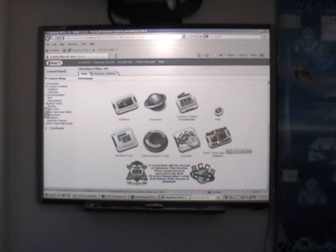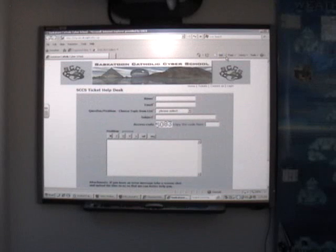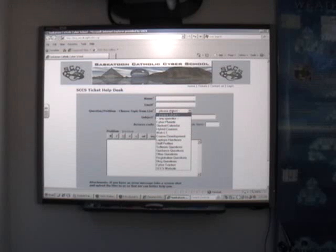We have what we call a staff ticket help desk. This is where you go after you've tried to find a tutorial and you just can't figure something out and you have a quick question or a big question. You can click on this and it takes you to a help desk like this. It looks like this. You put your name, your email address. These are the different areas you might have questions about.